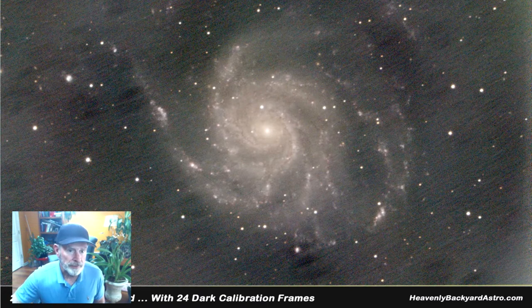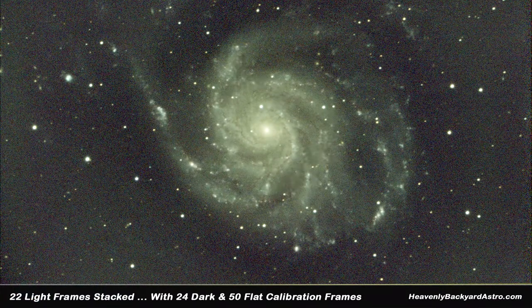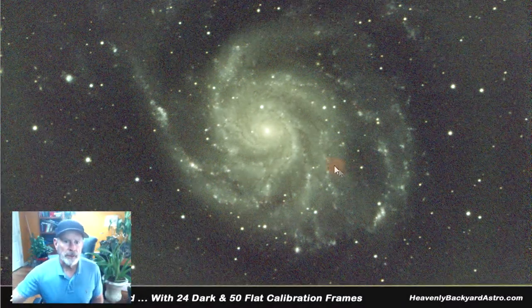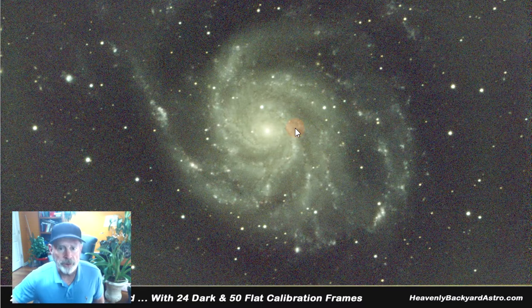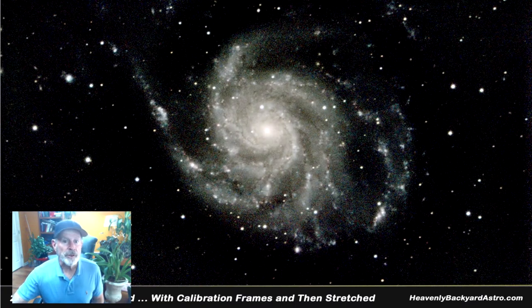Adding 50 flat frames to the imagery, look how much difference that makes. There you have a much cleaner image. The dust bunnies are basically gone, the striations are gone and smoothed out, and there you can see the galaxy itself. Now, this is 22 light frames stacked with 24 dark frames and 50 flat frames. Now, let's look at the stretched image. There you can see the galaxy itself. A trillion stars, hard to believe.